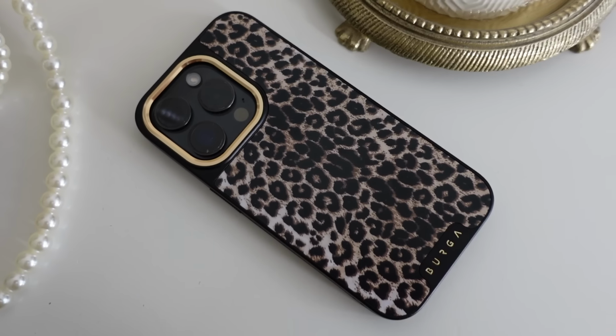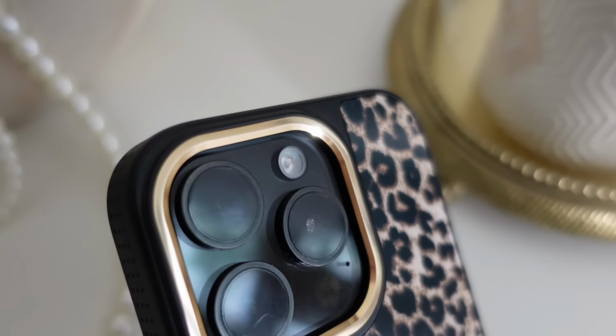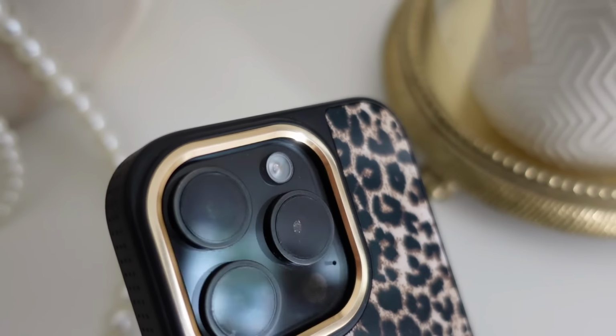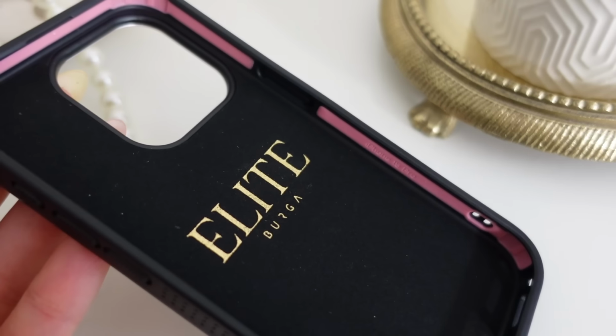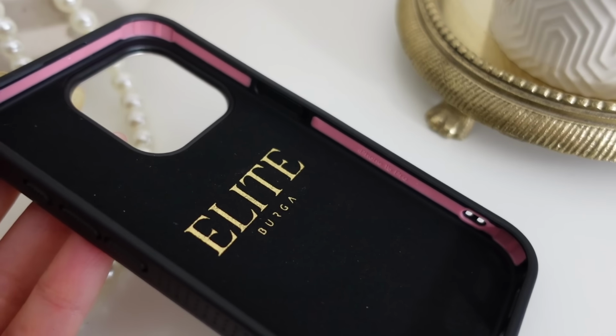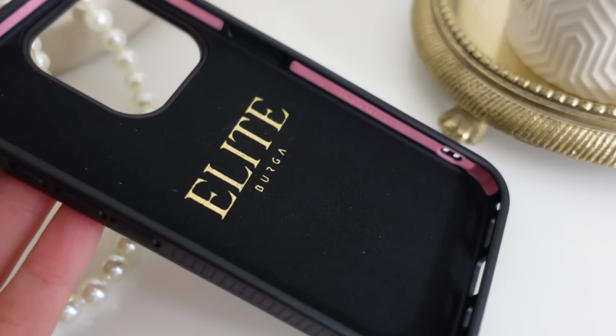And I'm sure you guys know leopard print is coming back with full force. Leopard print is everywhere. So with their elite phone cases, you get Cloud Guard technology, which absorbs up to 90% of the impact force. Again, you have the raised bezels around the screen and the camera to protect the delicate glass against flat drops. You also have microfiber lining that keeps your phone cozy and prevents scratches from within. You can see a gold bezel around the camera for that touch of luxury.